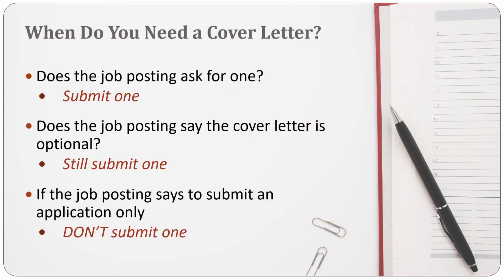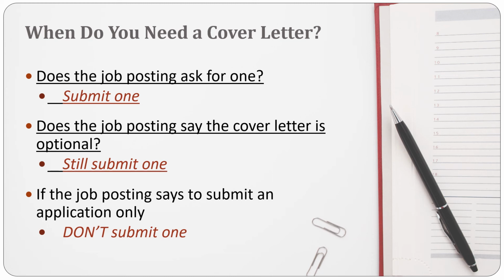So, what are the key indicators that you need to send a cover letter? Does the job posting ask for one? If so, obviously submit one, as following directions is important. Does the job posting say that the cover letter is optional? Still submit one, because that still may give you an edge over those who do not post one. If the job posting says to submit an application only, be sure to follow the directions and not post a cover letter and only submit the application.